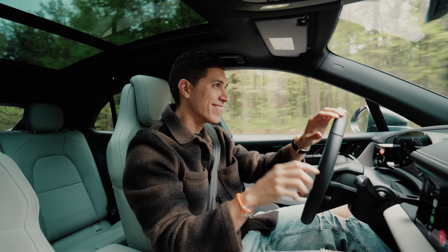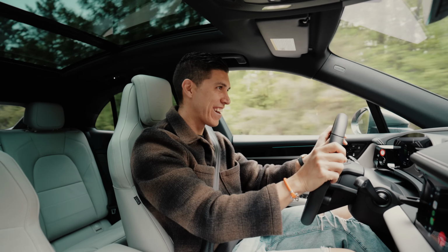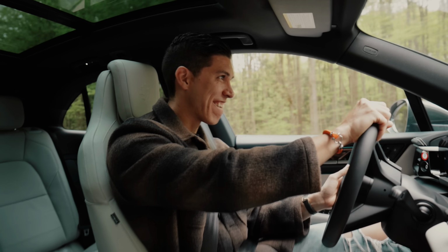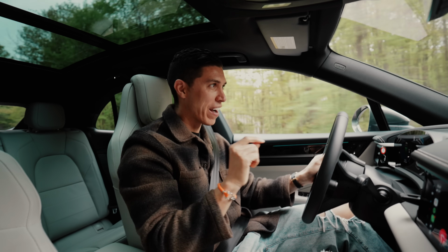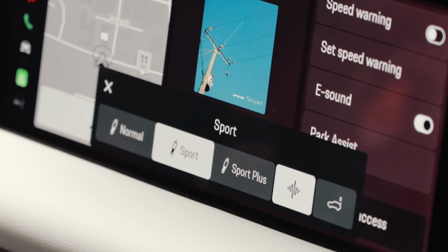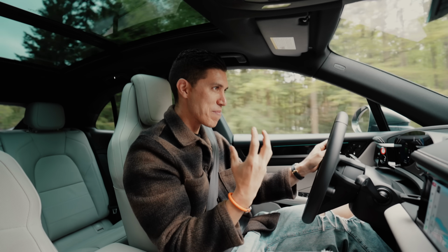Day 2. We drove a bit out of the city now. This is where I get to test this car out, and as we take a bit of a tighter turn, this is also where I've changed from regular driving mode. I've now changed this to sport. I've really noticed the car firm up and become a better drive.